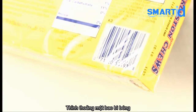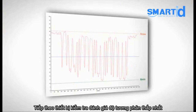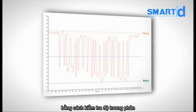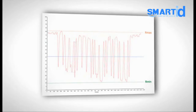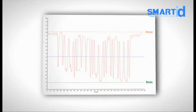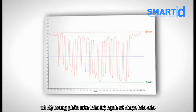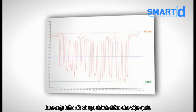Sometimes a shiny label may have contrast problems. See if it can be made less shiny. Next, the verifier assesses the minimum edge contrast by examining the contrast between each dark edge and the light edge touching it. If this is too low, then that edge may not be discernible to a scanner. The edge with the weakest contrast is identified. The contrast along this edge will be reported in the parameters that will make up the scan grade.